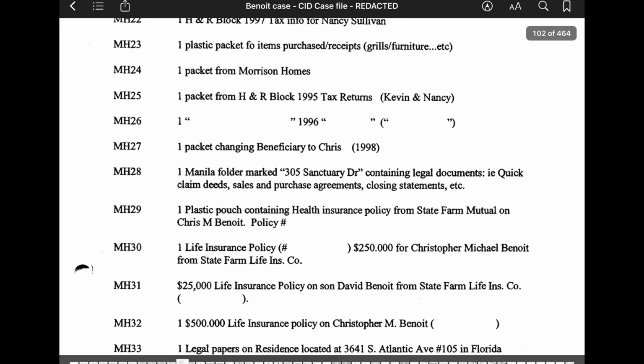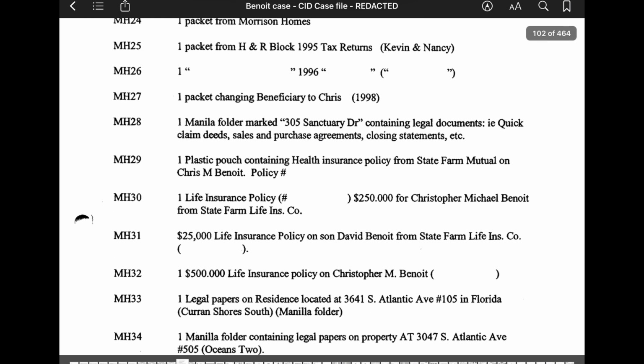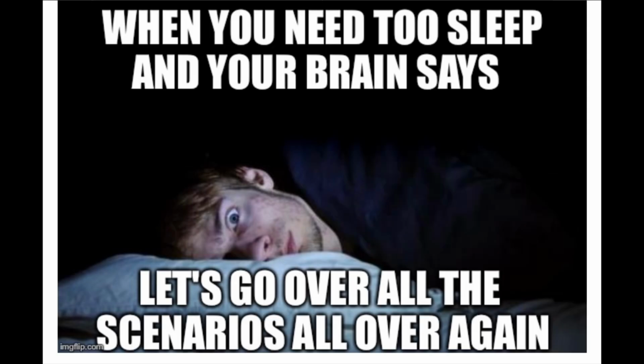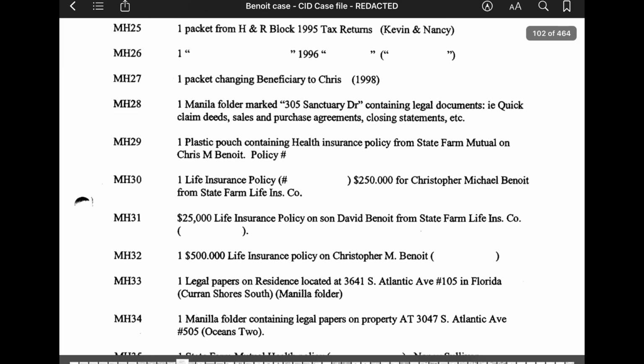$250 seems a bit low for a life insurance policy, and since there's 3 zeros after the decimal, it makes me wonder if that's a typo. Maybe the policy was for $2,500. Or maybe it's for $250,000 and that should be a comma instead of a decimal. I don't know. I think way too much. And these policy numbers are redacted.